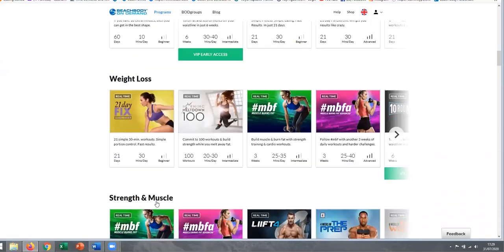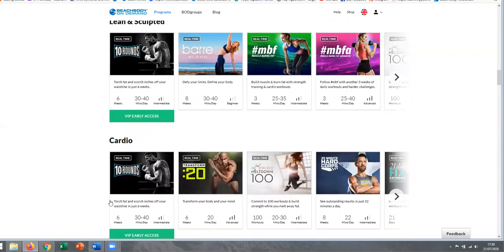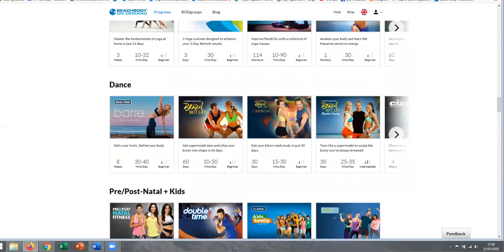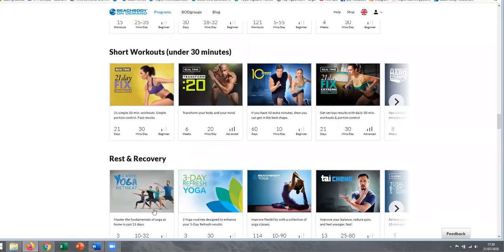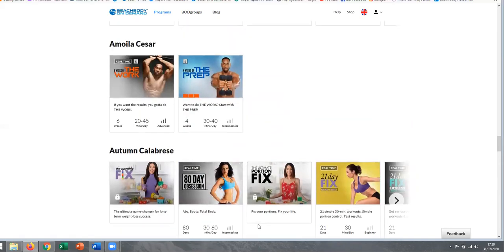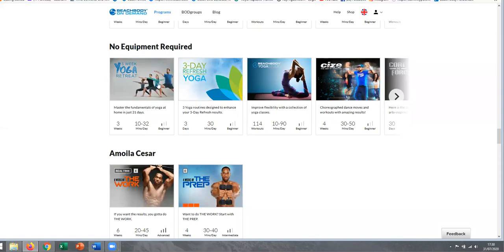You go through A to Z: weight loss, strength, muscle, lean and sculpted, cardio. Remember that although you get access to MBF, you've also got access to all of these. So in the really strange instance that MBF doesn't tick your boxes, we've got so many other workouts. Make sure that you do explore it. It might be that if you're feeling a bit sore, if you're new to workouts or you haven't worked out for a little while, you might want to substitute one of the MBF workouts with a workout from the 3-week yoga retreat, and do something a bit more low impact.